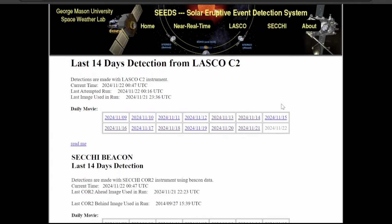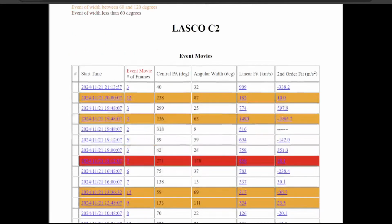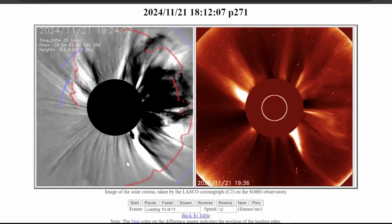And this is SOHO. That satellite sits right in front of Earth from our point of view, and it always stays in front of Earth and orbits around the sun with us. So, let me take you to the eruption that caused the... This is a CME tracker. That's what this thing is here for. So, if I think it's this one, let's take a look. Yep.